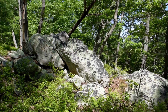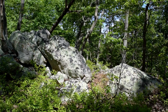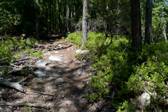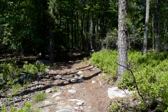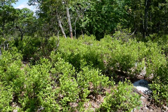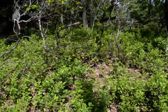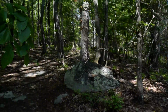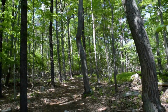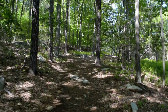On this trail, here's some rocks. Beautiful, look at that. It's a beautiful picture, just like that. These are the huckleberry heaths here. Blueberry or lower bush. Not really steep here though.